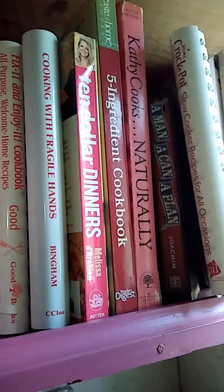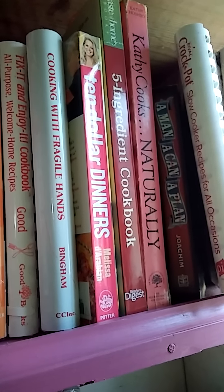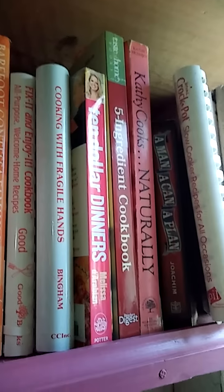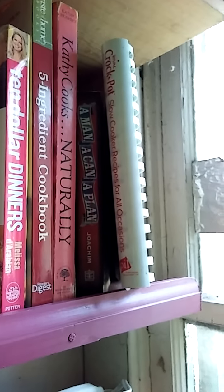And then Kathy Cooks Naturally. She's a lady from Hawaii, back in the 70s, Kathy Hoshijo. And she cooks vegetarian, so a lot of simple recipes in there. A Mannequin and a Plan. I thought that was kind of cool. It's just, if you've got a few ingredients, you can still make a good meal.